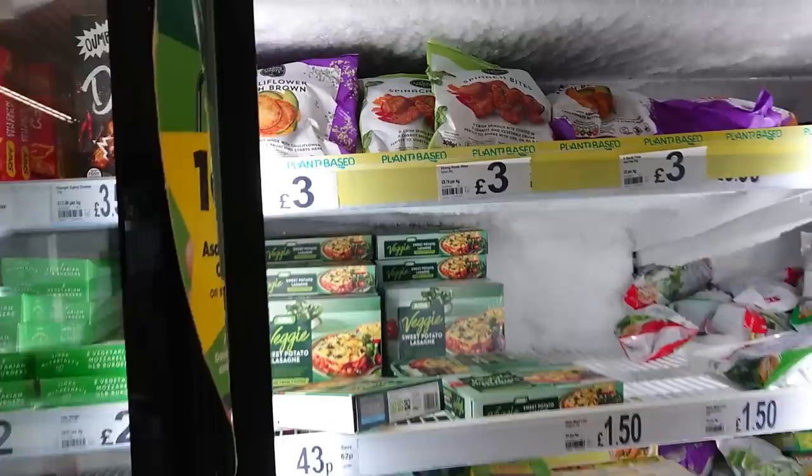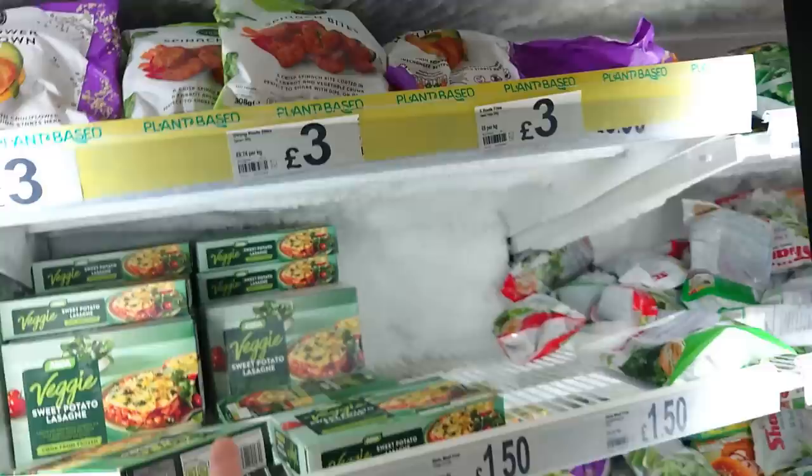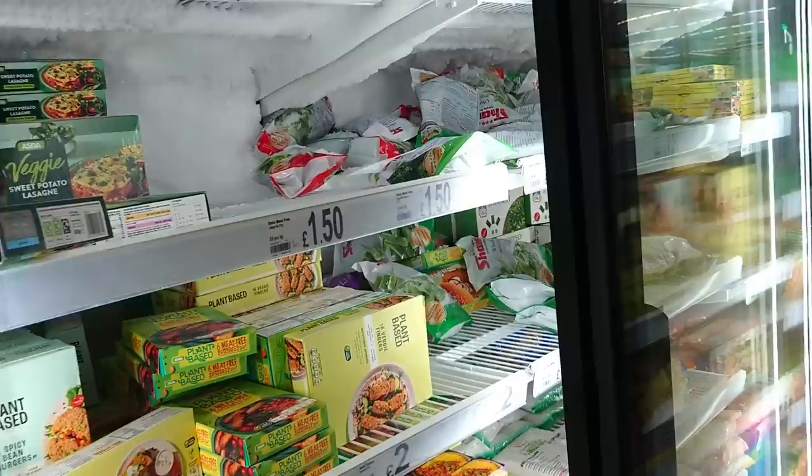And then next door we've got all of these cauliflower hash browns, spinach bites and things. Don't think that's vegan because it says veggies, sweet potato lasagna. Yeah. Could you look, Jason? It says vegetarian. Oh, right, it's just veggie. Yeah. All right, sack that one off.